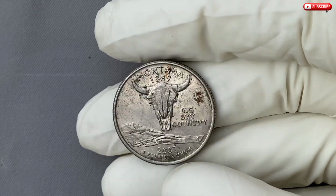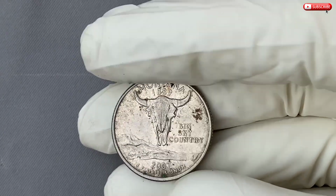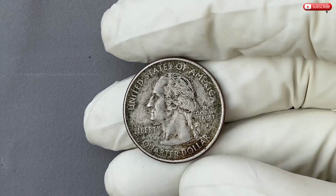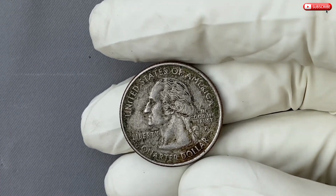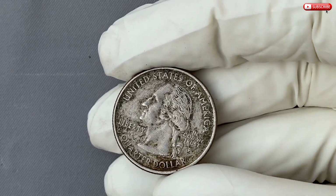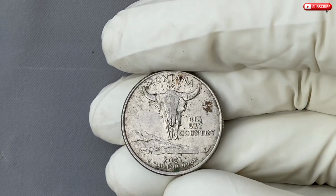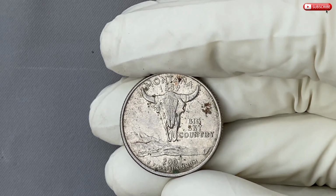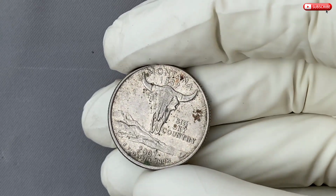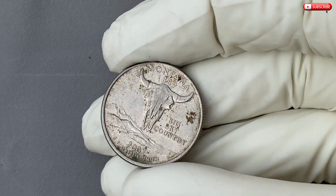The reverse side of the coin depicts a stunning image of a bison standing in front of the Rocky Mountains. The bison, a symbol of the American West, has been an important figure in the state's history. For centuries, these majestic creatures roamed freely across the plains, and their presence in Montana's vast landscapes remains a defining characteristic of the state's natural heritage. The bison on the quarter is depicted in full detail, with its muscular build and characteristic hump capturing the strength and resilience of these animals.